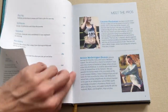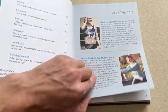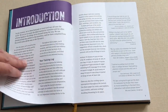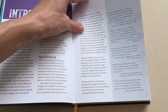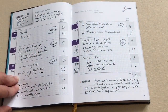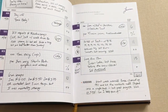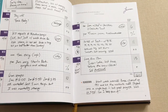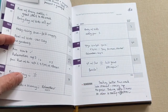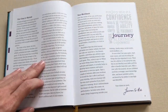They give you a table of contents, and then they have you meet some pros. They tell you about them, and they are the ones who I believe designed this journal. They kind of tell you about the journal, and especially if you're new to running, it's helpful. Then they jump right in and actually show you an entry by one of those pros, to kind of give you an idea of how to do it. So this is her entry written in here. And then they give you the other pro's entry. So they give you 2 examples, which is very helpful.